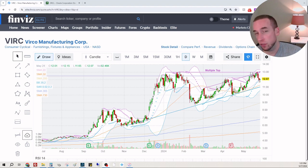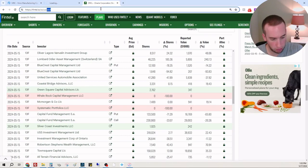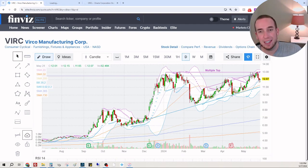What are institutions and hedge funds doing? And if we see any opportunities or areas where the stock could be going, we'll look at the balance sheet and run my calculation as well to project if the stock could be going higher or lower. Let's go ahead and jump on in. All right, so I've never seen or heard of this company before. I'm going to go ahead and load it here, but this is a furnishing, fixtures and appliances company.